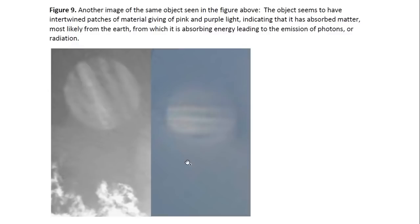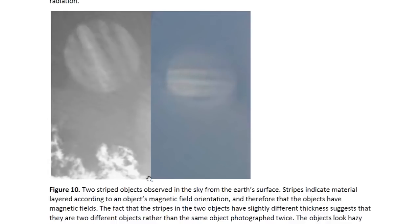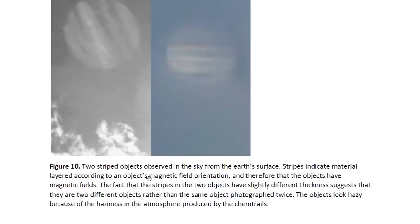And here we see two stellar cores that are obviously striped, seen from the Earth's atmosphere. Again, they appear to be different objects, not the same object photographed twice, as the stripes are quite different. This one has two thin stripes and some blue material, and here we have some thick stripes. Now the fact that the object has stripes indicates that material was layered according to the object's magnetic field orientation, and therefore that the objects have magnetic fields.